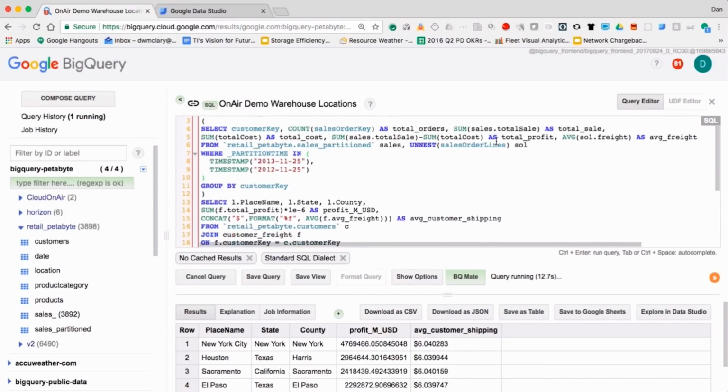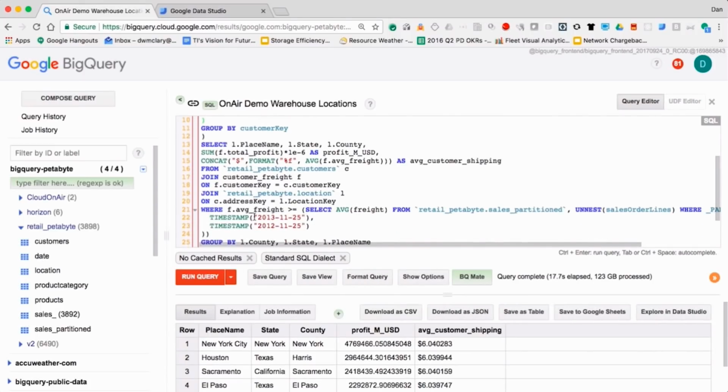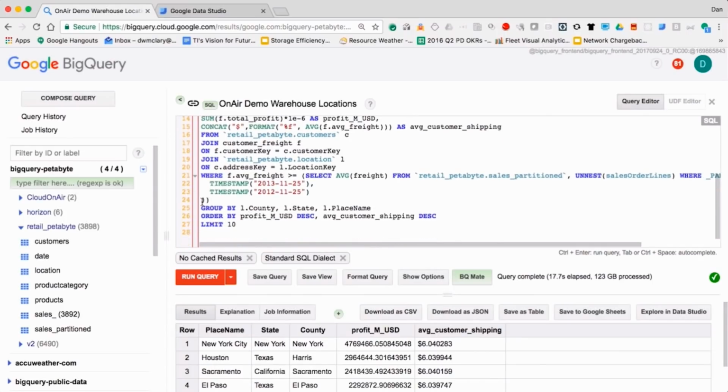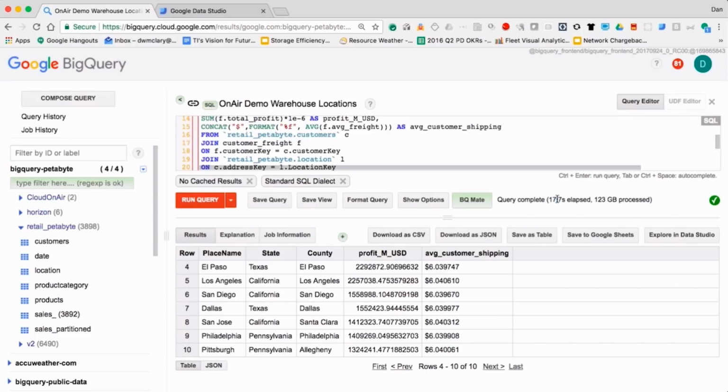Now, let's take a look at this and figure out what we're doing with our modern data warehouse. I'm taking a look at all of the orders that I've had over time and figuring out what the average cost of freight was. Then I'm taking that and scaling down profit to understand millions of dollars. And then beyond that, we're going to figure out what things look like year over year. I'm going to get the top 10 results. Now, I look at these top 10 results, and you can see very quickly places where people are paying a little bit over $6 in shipping. New York, Houston, Sacramento, El Paso, and that only took us 17.7 seconds. So that's a petabyte of sales data analyzed in 17 seconds. Pretty impressive.